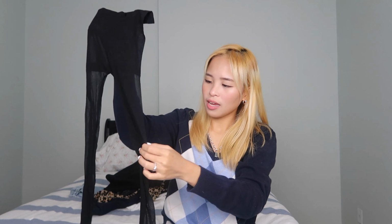The last thing that I got is the sheer tights. I got it in black. I feel like this will be cute under skirts, especially when it's kind of chilly outside. I will definitely wear this under skirts.